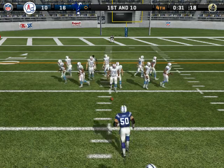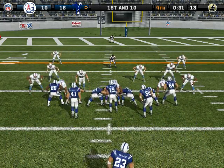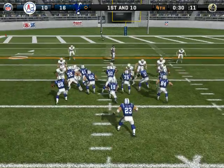Here they come. Let us get them. Let's go now. On the 10, 10. Hey, watch the screen. Still taking it.